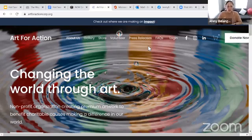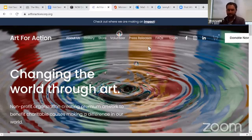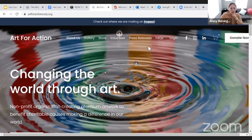Okay. Because when I was looking through your site, and specifically on the homepage, there's a lot of mention of donate, but there isn't a lot of mention of the shop, the artwork, the store. I always get my bearings from navigation. I love, and I'm curious if Bernadette mentions this, "Check out where we are making an impact." I think that's great because you're showing where your work is and what your work is doing.